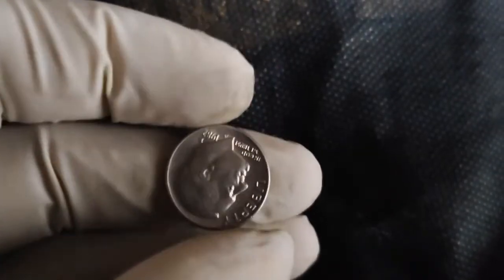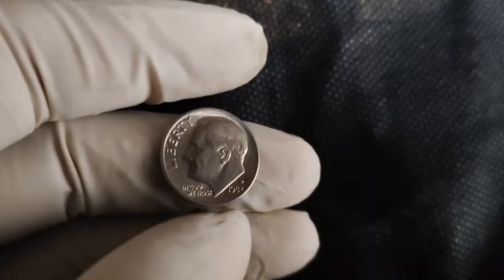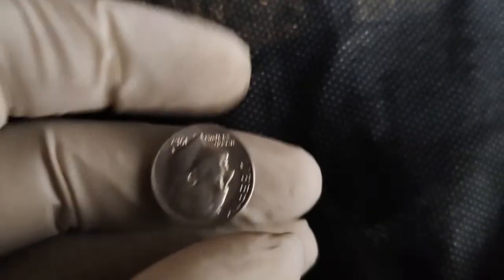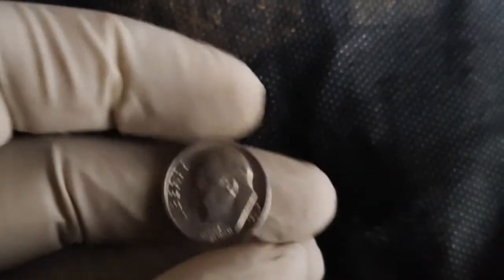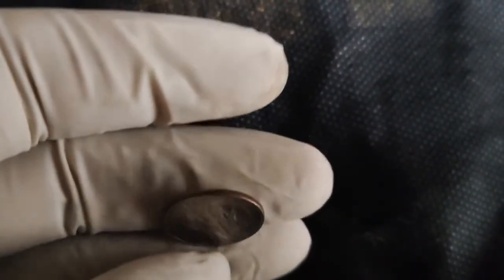Get ready, because we are diving deep into a coin that looks like just another dime to the average person, but to those who know, this little piece of silver-colored metal could be worth an earth-shaking $100 million. Yes, you heard that right, the 1982 Roosevelt dime.